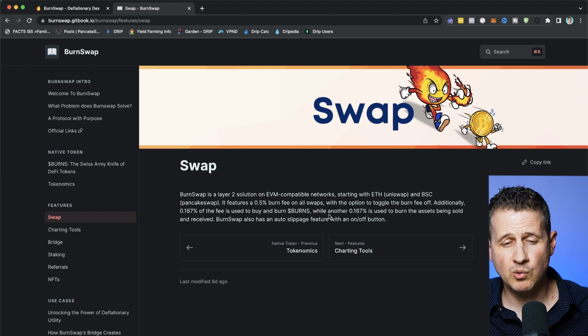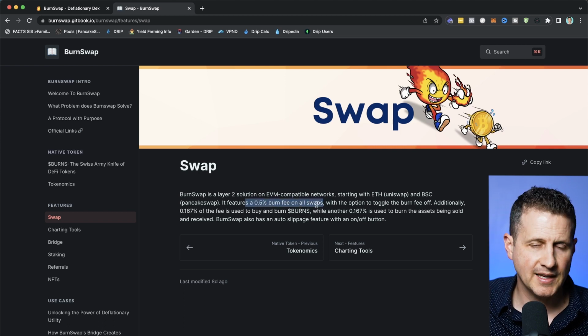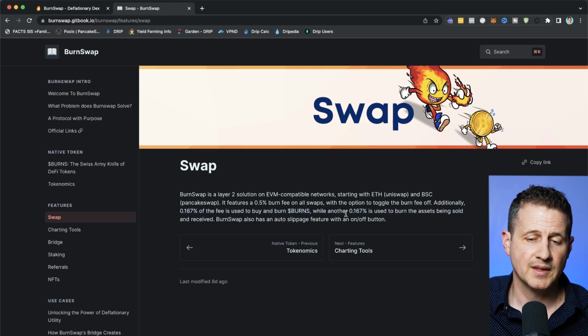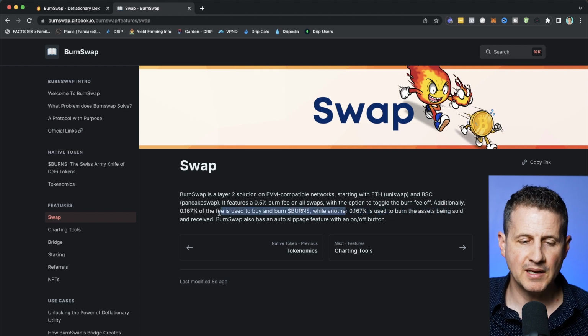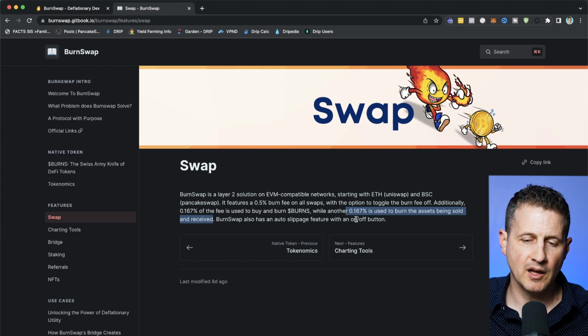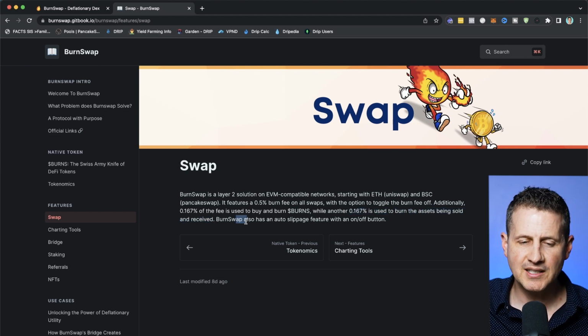On top of that, BurnSwap charges a 0.5% burn fee on all swaps. And the way that that fee is distributed is it's actually broken into thirds, where 0.16% of the fee from the 0.5% is used to buy and burn the Burns token. The second third of that 0.5% is used to burn the asset being sold and received. So whatever token that you're swapping or whatever DeFi token that you have, it's actually taking a third of that 0.5%, which is 0.167%, and the remaining third of the 0.5% is actually a fee taken by BurnSwap.